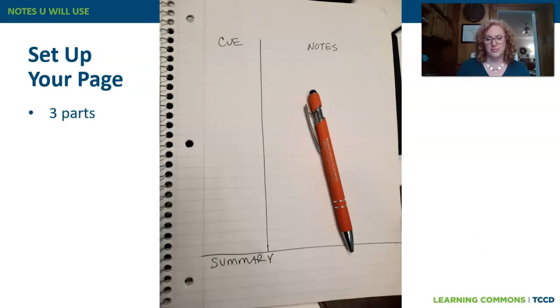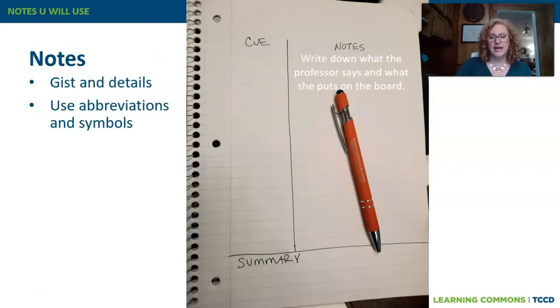It's so incredibly simple. Simply divide your paper into 3 sections like this: make the biggest section on the right for notes, the narrow section on the left for cues, and the bottom section for summary. In the notes section, write down what your professor says and what she puts on the board. You're aiming for gist here, as well as some key details.